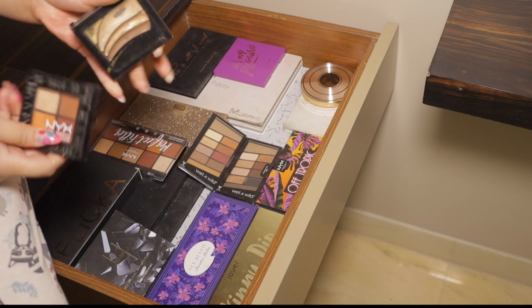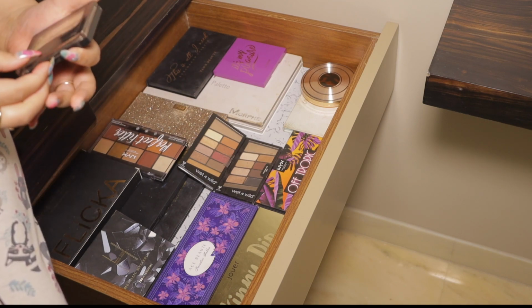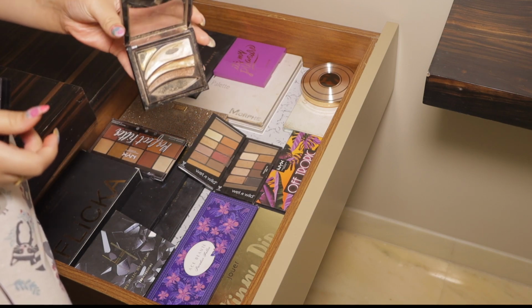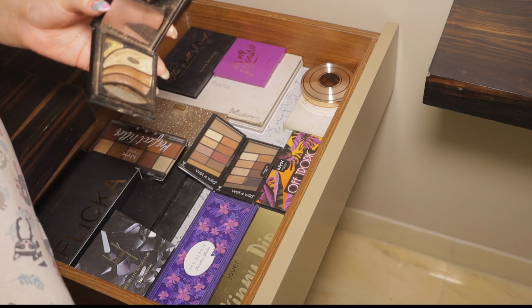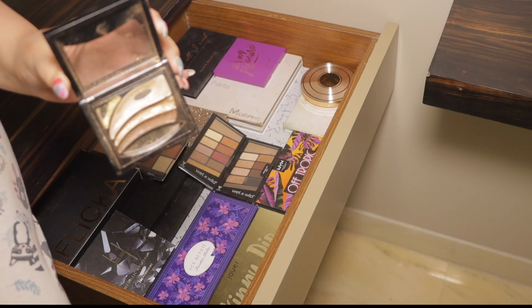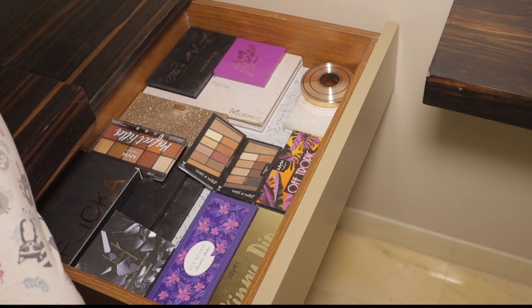Let me just talk about these two palettes over here. These are some of my oldest palettes ever. This is the L'Oreal something. You can't find it anymore. This is probably expired. I have just kept it because I am really attached to this palette. As I told you guys, it is one of my first eyeshadow palettes. I have used this palette like nothing else. I just gotta keep it for that.